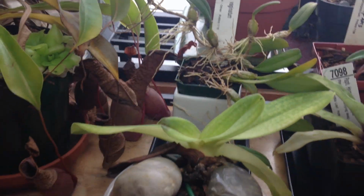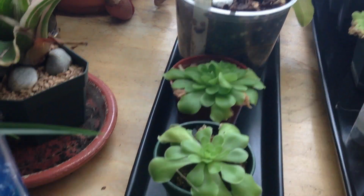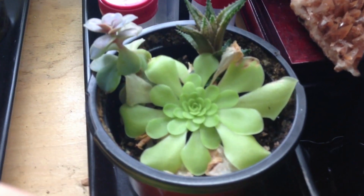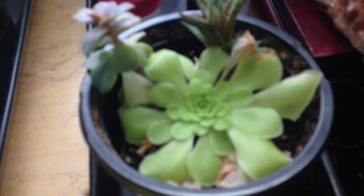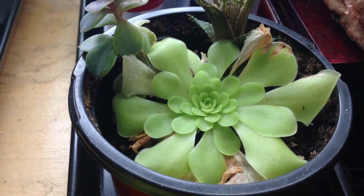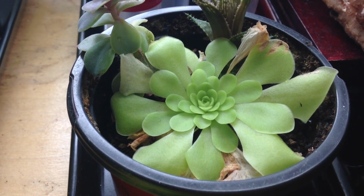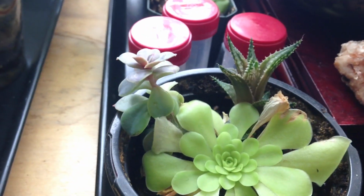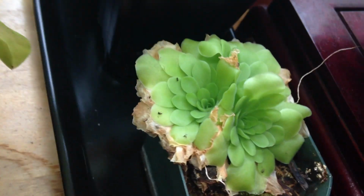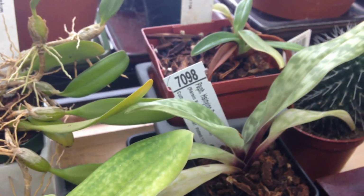Here we've got a Bulbophyllum, a Paphiopedilum, two succulent form Pinguicula morinensis, another succulent form Pinguicula morinensis. This is what I mentioned in a few other videos. When they go dry, they turn into a succulent, and it's growing with some succulents as well. Over here is another example. Two paths over here.